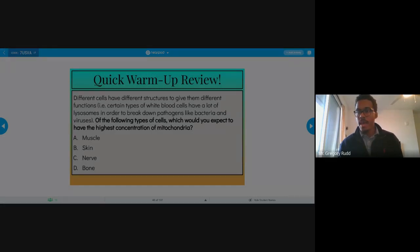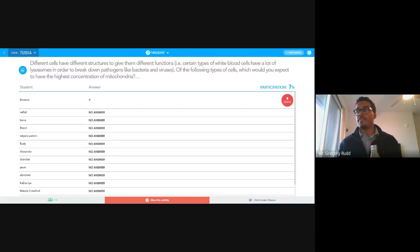So I sent it to the chat, but I also just made an open-ended question on Nearpod, so hopefully it works both ways. But of the following types of cells, which would you expect to have the highest concentration of mitochondria?